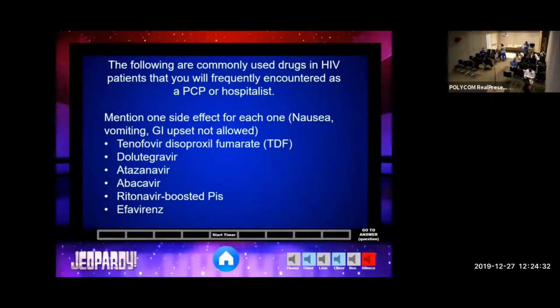Okay, so let's repeat. For TDF, Fanconi and osteoporosis; for dolutegravir, teratogenicity; for atazanavir, neuropathy and AKI are ones that you need to know. Abacavir, definitely hypersensitivity reactions. That's why you need to send your HLA B5701. For ritonavir-boosted PIs, increased cardiovascular risk because of the metabolic side effects, you need to add that. And efavirenz, vivid dreams, bad dreams. Okay, that's good. So out of 6, I got 4 that were correctly answered by St. Luke's and 2 by West.